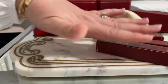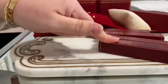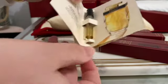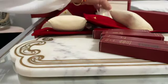Because I love oud, I collected all of the samples for all of the oud perfumes, and also got a few of their Panther samples as well. You can't get any of these things if you purchase online.